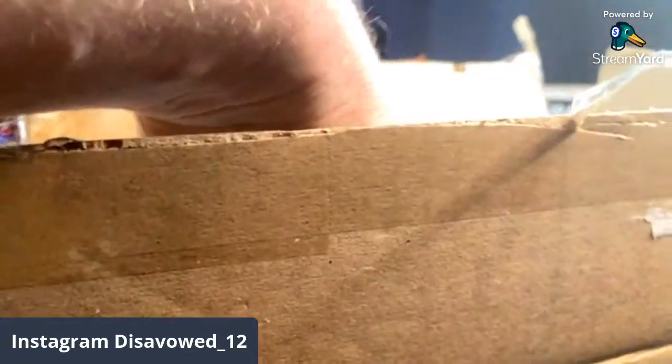All right, so here we go. We're going to crack this open from Karvar Kustoms. This is a surprise that he mailed me today. It just came in. Very well packaged. I have no clue what's in this box. Very well wrapped. He got some bubble wrap going on.